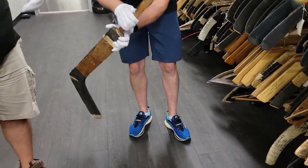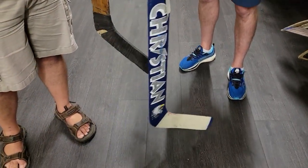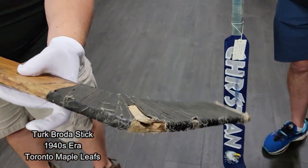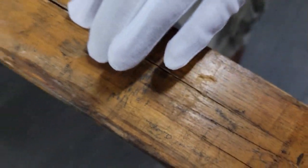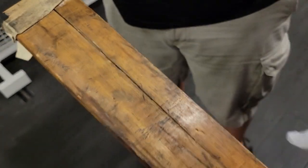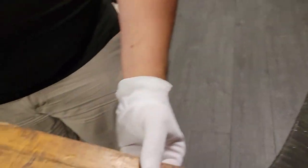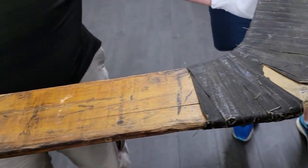For comparison, here is a Turk Rota stick from the 1940s. So now you can see how the sticks looked. You could even see how the wood, well, actually this is kind of cool, you even see signatures from probably the team on there too. But you can see how the wood is actually done to make the paddle. It's in different sections that are glued together compared to a single piece. This isn't even composite. This is still wood, but with a fiberglass. So yeah, that's incredible. And the fact that even the tape and everything is still intact as it is.